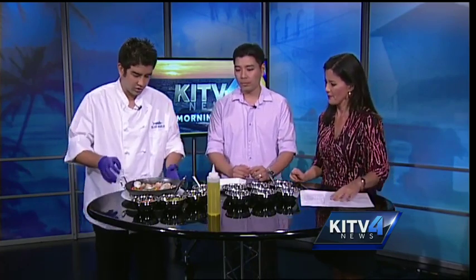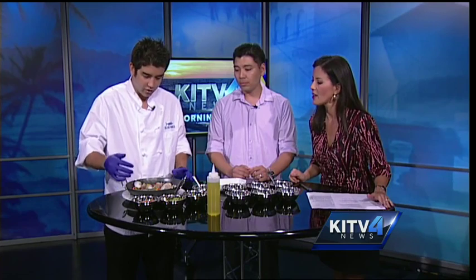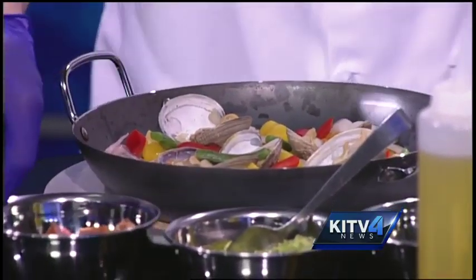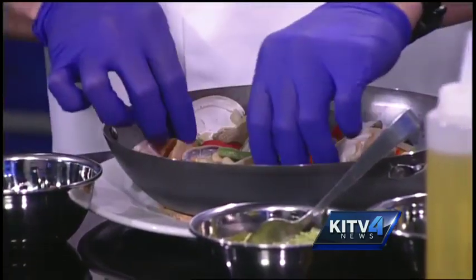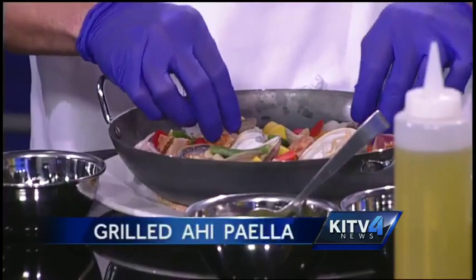Okay, so what's in there and what else do we have here? Underneath is a seafood broth, the rice, calamari, clams, and a little bit of vegetables. We're going to be putting the ahi on top. Adding even more layers. Yeah, this is a Cajun spiced ahi.